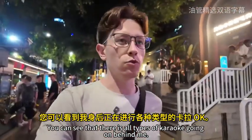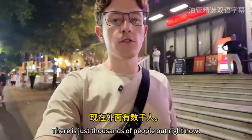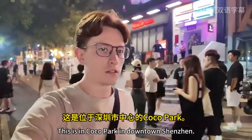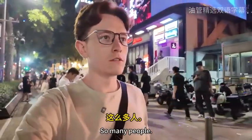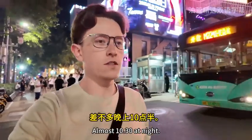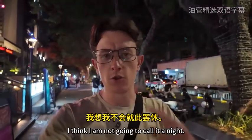You can see that there is all types of karaoke going on behind me. There is just thousands of people out right now. This is in Coco Park in downtown Shenzhen. So many people, and this is 10 p.m. at night, almost 10:30 at night. But it's about 10:30, I think I'm going to call it a night.